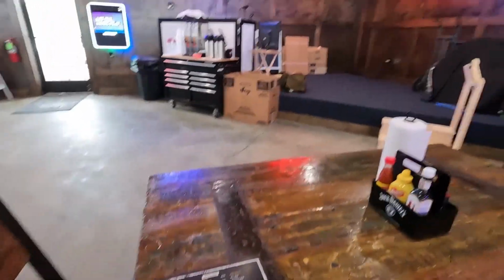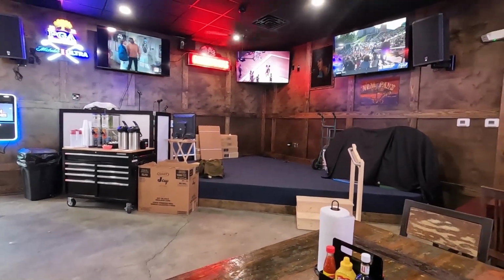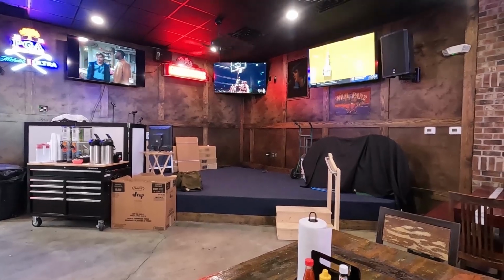They also have a stage here, and they do have karaoke nights. They have live music and all kinds of things. So definitely come check them out. So glad to see they're open again.